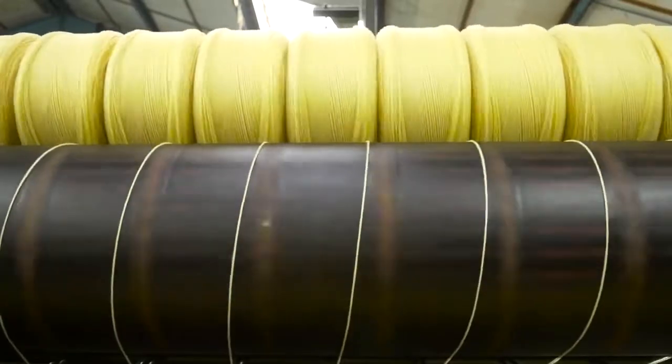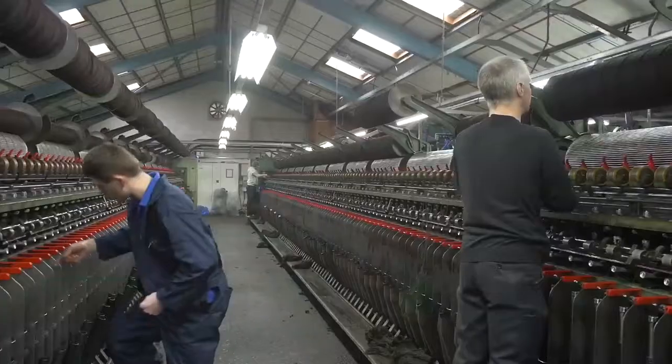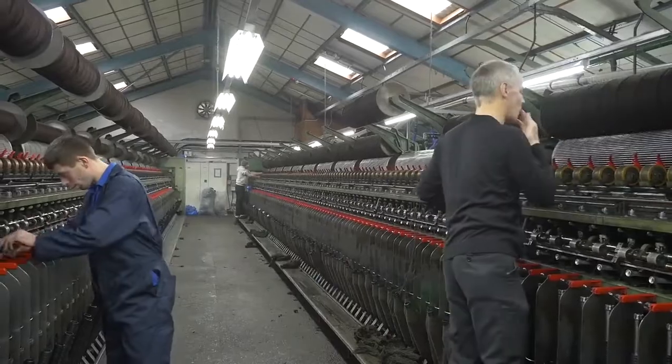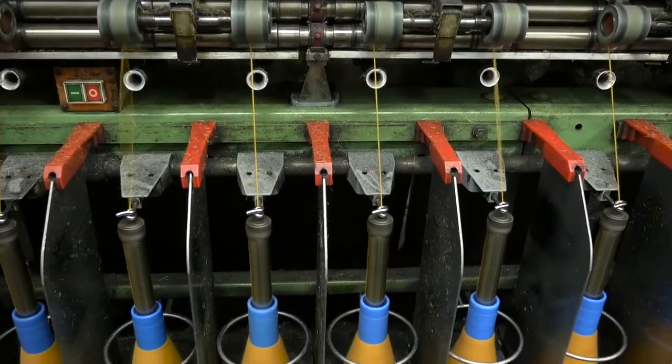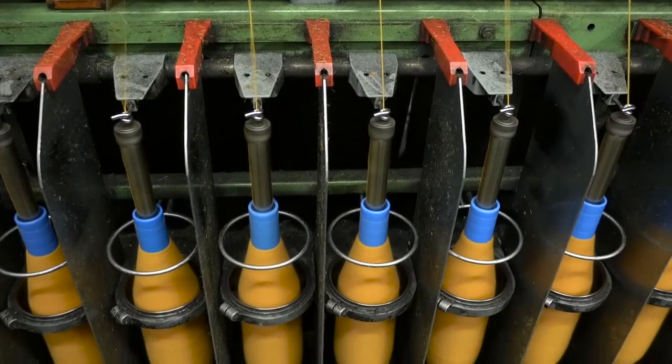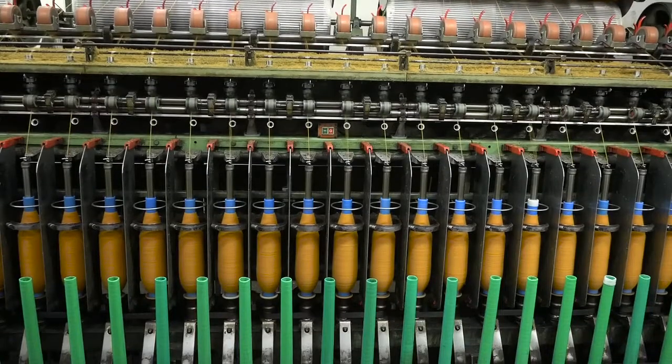Once those spools are ready and are filled, then they're transferred onto the top of the spinning frame. And each and every spinning frame is carefully twisting that wool to give it enough strength to allow our weavers to create the cloth that becomes Harris Tweed.